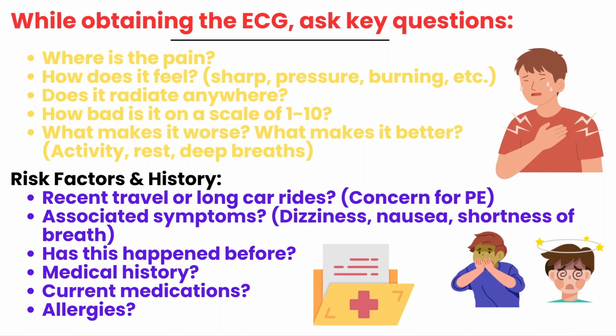Now, while placing the patient on the ECG lead, you begin asking questions. Assessing and gathering history simultaneously helps save time and ensures you don't miss any critical information. You start with the pain assessment. Where is the pain located? How does it feel? Is it sharp, pressure, burning? Does it radiate anywhere? You ask him to rate it on a scale of 1 to 10 and find out what makes it worse or what makes it better. Does it get worse with activity? Does it get better with rest? Does it get worse with deep breathing?